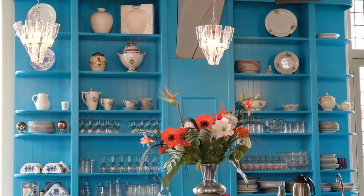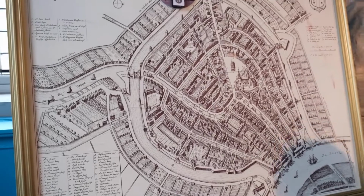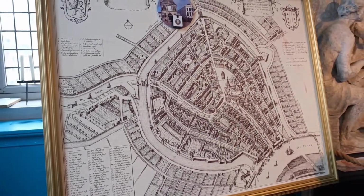There are several museums you can visit in Gouda. There's the Museum of Gouda, which mainly displays pottery that has been crafted in Gouda. Gouda is famous for pottery, but also for production of candles and clay pipes. Most importantly though, something I haven't stressed enough yet, it's famous for the Gouda cheese.